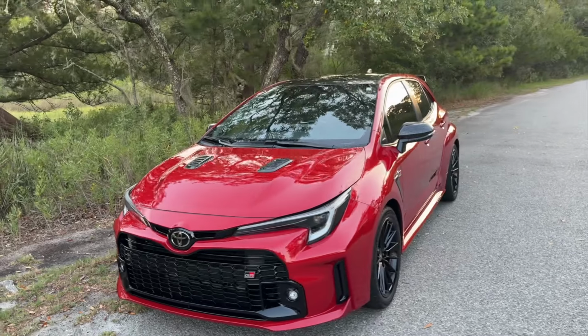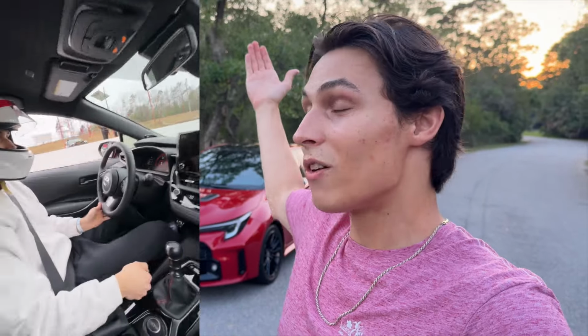This thing truly is beautiful, and I'm so happy to formally introduce it to the channel because I've driven this thing. I've put over 10,000 miles on it in the 10 months that I've owned it, and it's been nothing but great. I really was worried that going with a 3-cylinder car that makes 300 horsepower, I mean, that's 100 horsepower per cylinder.